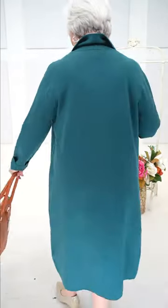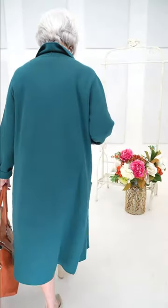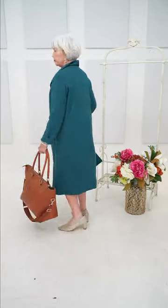But this is the jade color, right? Is it teal or jade? It's jade. Jade, okay. Beautiful color. All right, do you want to see the dress? No, let's just take a walk on that. This is such a great coat again. The teal, they call it jade, Colleen, but yes, it is beautiful on a silver fox.